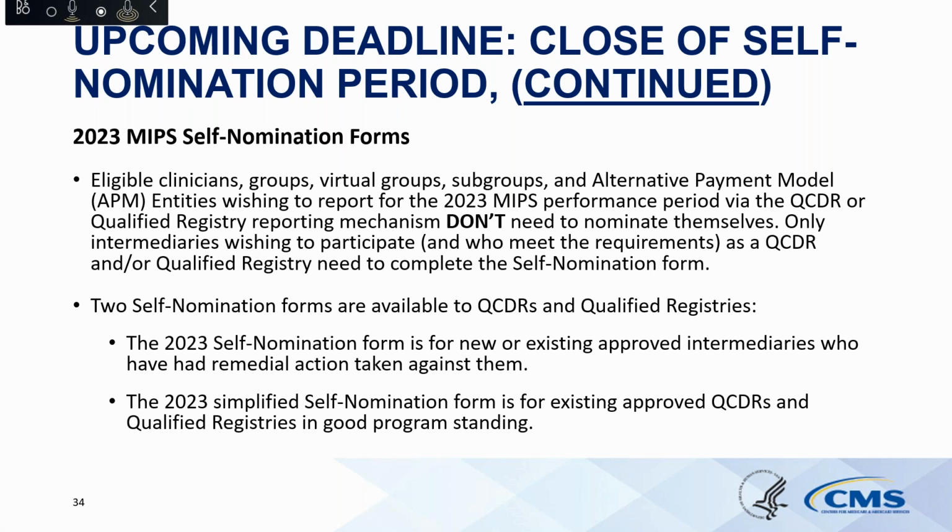And just more information here on the self-nomination process and who it is open to, what you need to do. So just encourage folks to check out all of that information. Next slide.